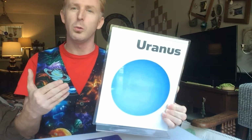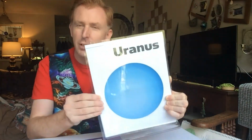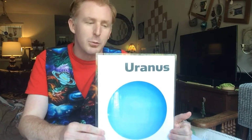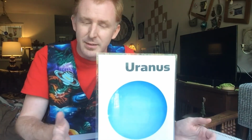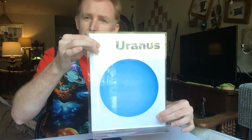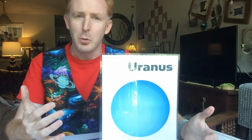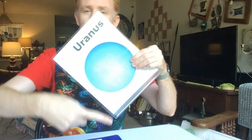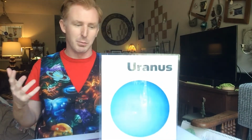Also, its poles are extremely tilted. On Earth, we have an axial tilt of our planet that allows us to have seasonal changes, winter, spring, summer, and fall, and all the other planets have various tilts as well and experience seasons. But Uranus's tilt is quite extreme, to the point where you have the rings in a north-south orientation. So extreme axial tilt of the planet.